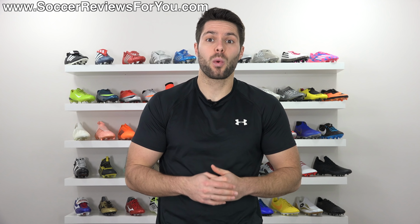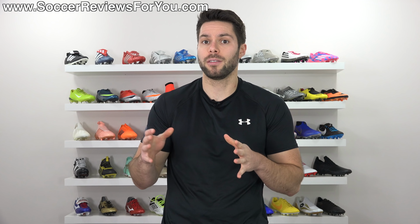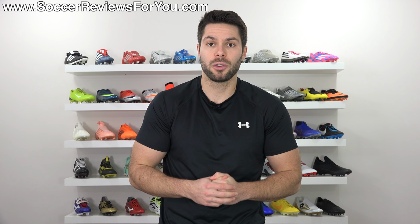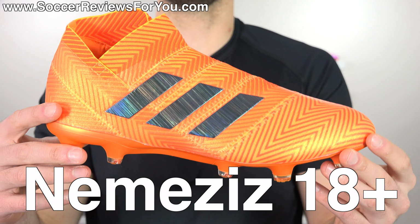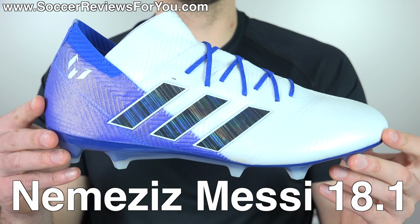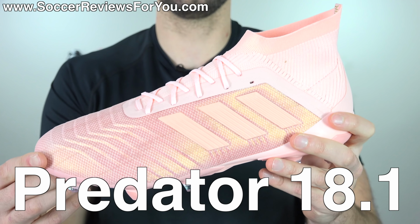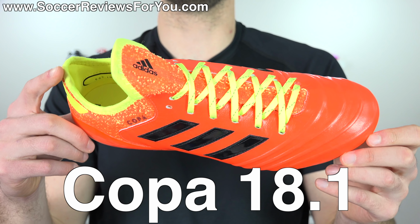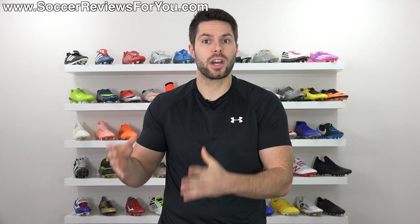Now, Adidas currently has quite a few top-end models, and I'll be ranking every single one of them. It's a total of 8 at the moment, which will include the X18 Plus, the X18.1, the Nemeziz 18 Plus, the Nemeziz 18.1, the Nemeziz Messi 18.1, the Predator 18 Plus, the Predator 18.1, and finally the Copa 18.1. These are all the current top-end models that are general releases.